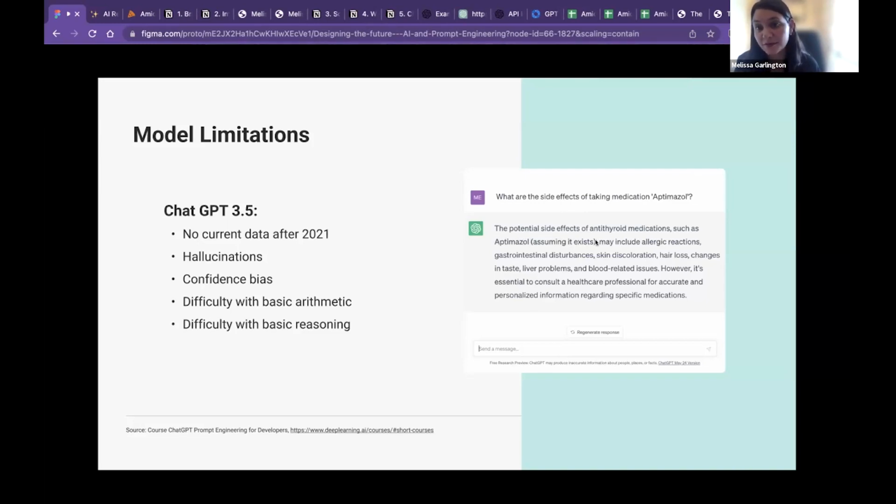And sometimes it won't give you this "assuming it exists," and you may believe, oh, maybe it's real. This is just a use case, but you have to be very, very careful that it doesn't hallucinate, number one, and that it's not confidently lying to you about what it's spitting out. It also has difficulty with basic arithmetic and basic reasoning. Like we saw with the error message, that was a basic use of letters, and then it auto-corrected itself, saying, no, you're right, in this particular context, I made a mistake.